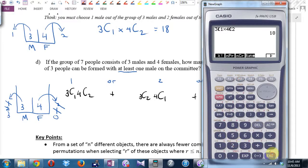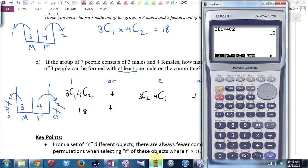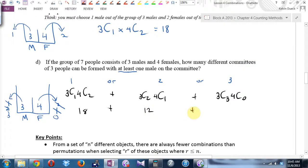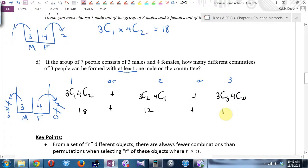You type in the first one, which is 18, plus, and then the easiest thing is just to backspace, delete, change the 2 to a 1, change the 1 to a 2. 12, plus. You can try doing this all in one step, but it's way quicker just to backspace and edit. It was 0 and 3. Yeah? 1. The answer is going to be 18 plus 12 plus 1. 31.